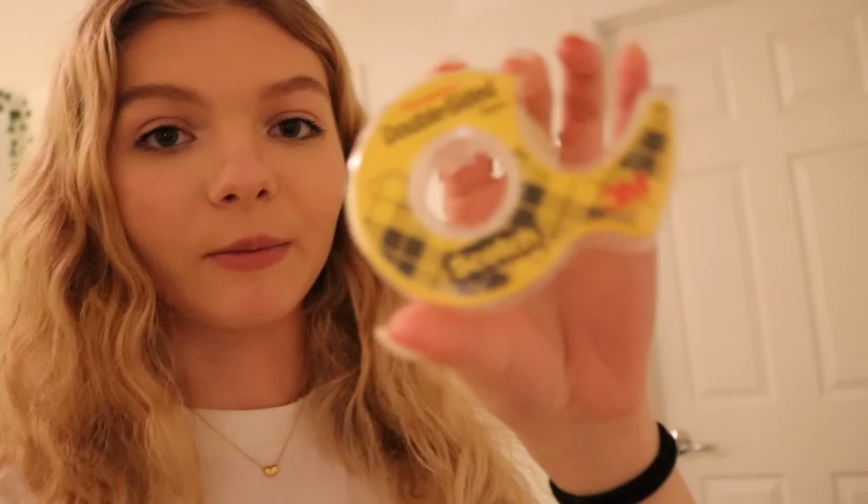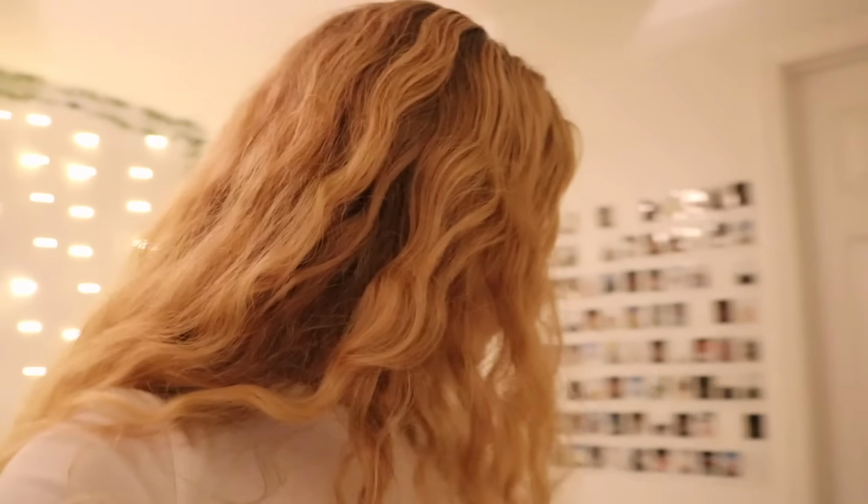I'm actually going to be using double-sided tape, and if you guys saw my last room makeover video, I definitely had some trial and error with figuring out what kind of tape to put these up with because they kept on falling down.